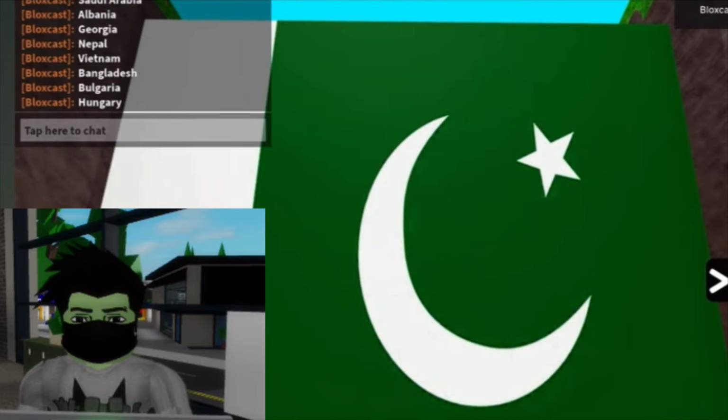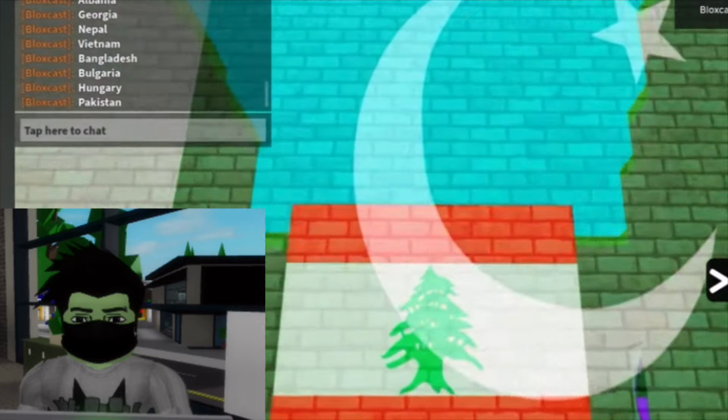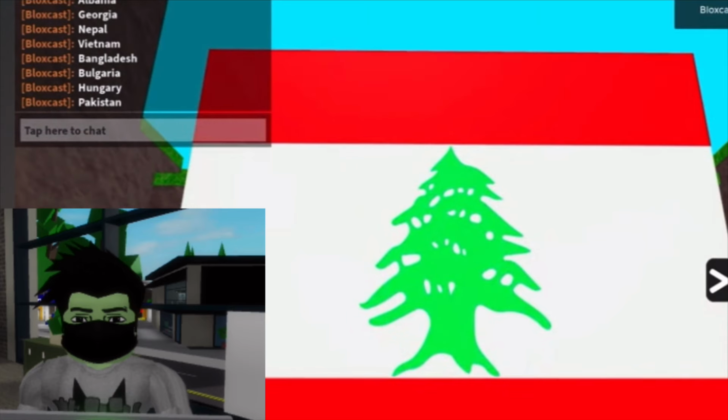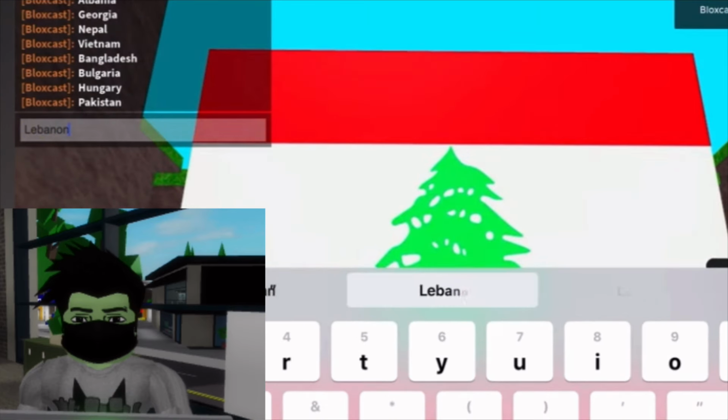There's that crescent moon again. This one is Pakistan. This one I knew as a little kid only because it looks a lot like New England's flag. This one is Lebanon.